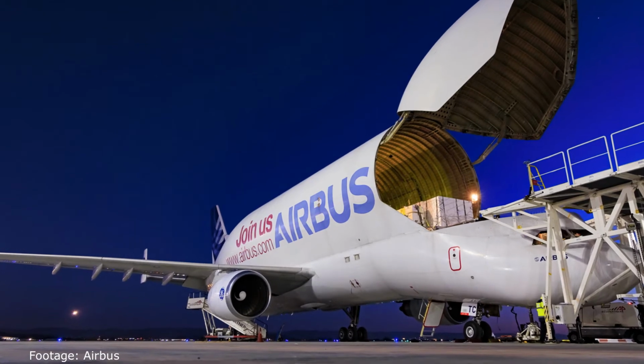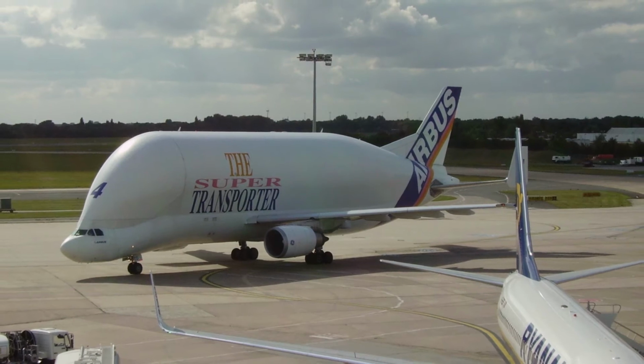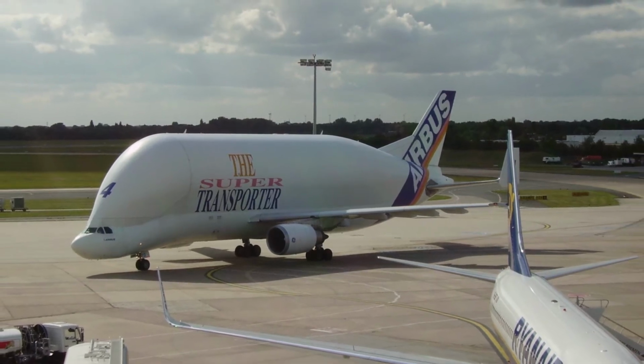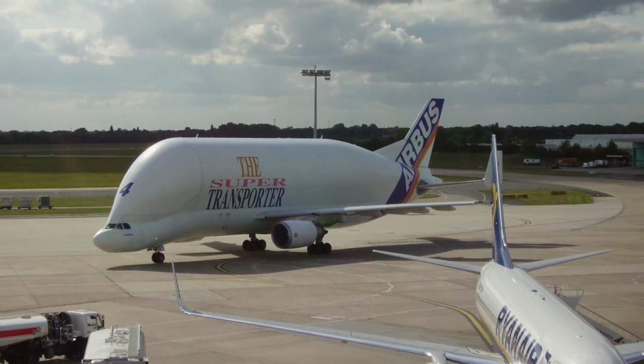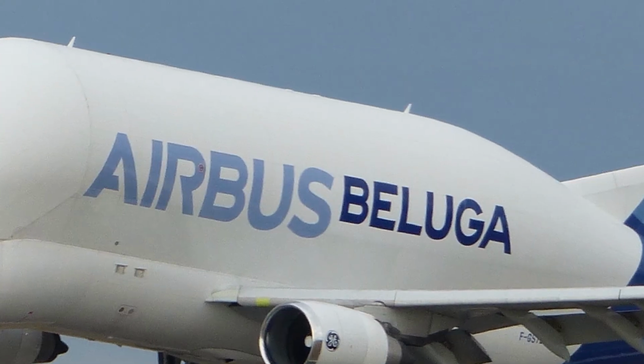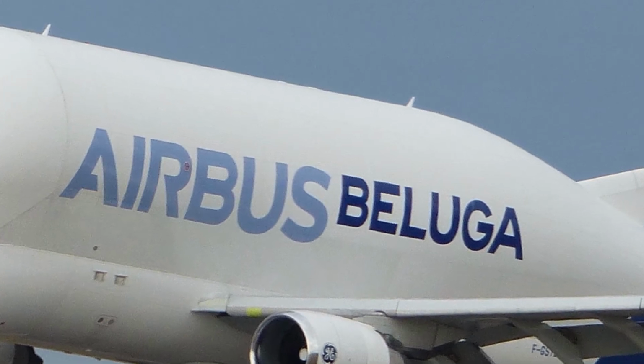While Airbus isn't planning on using the old Belugas for themselves anymore, they will keep them in the air for their own new cargo airline, Airbus Beluga Transport. According to the head of Airbus Transport International, the aircraft are only at about half of their planned flight cycles and have on average about 15,000 flights to go each.